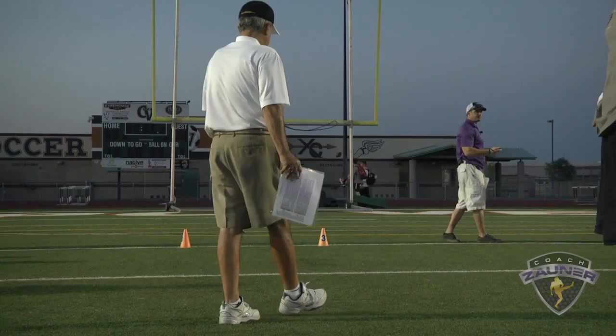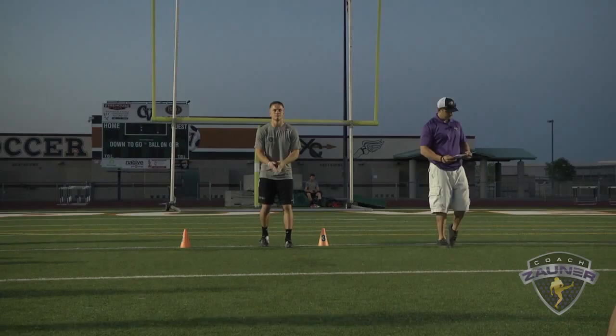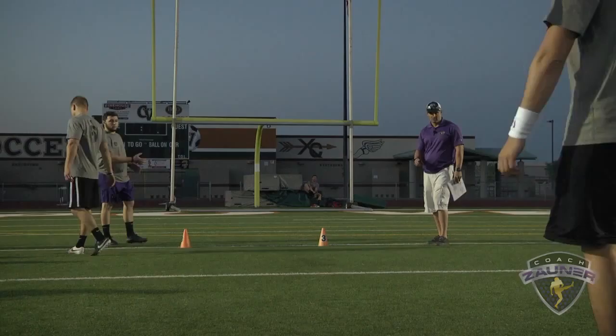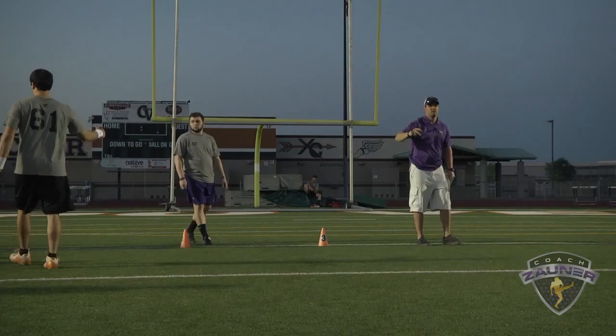Here we go, number 4. Punt number 4. Got a 1.50 get off, wobbly, spiral nose over, pretty much down the middle. I got a 5.18 hang, 53 yard punt.